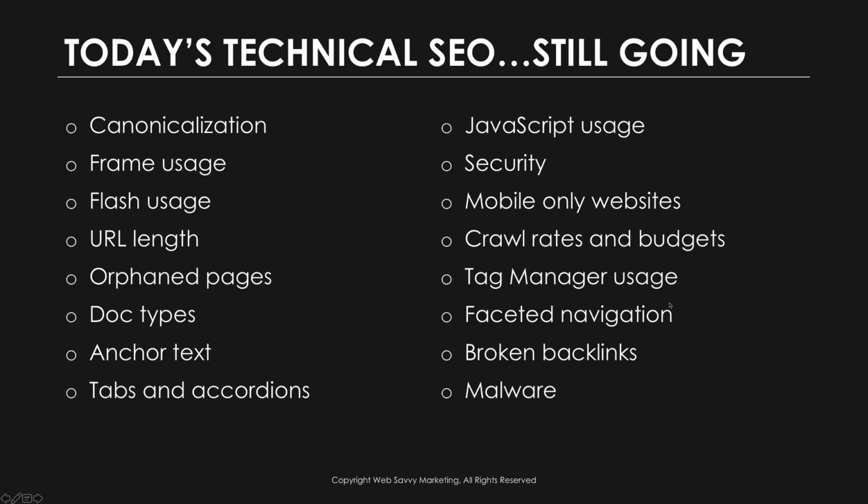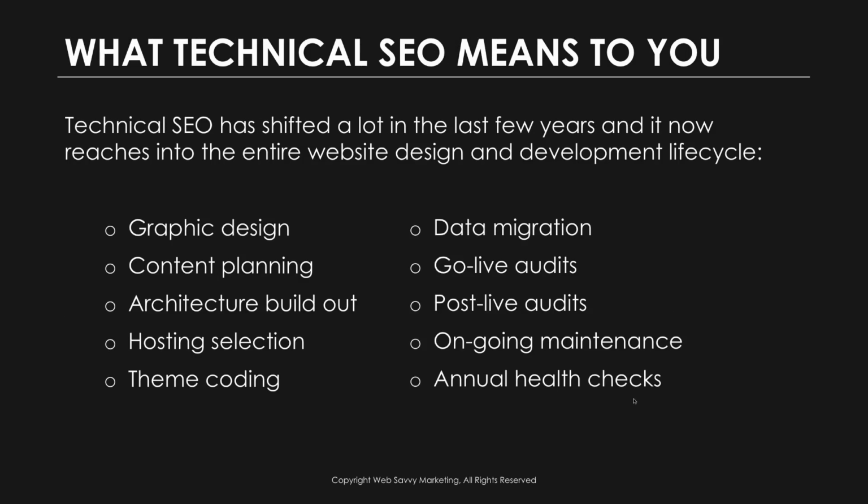Notice I'm still not done with my list. I just refreshed the page and here's a whole other bunch of items that fall under technical SEO and whether you are helping or hurting your website. Now, here's a thing that you need to be aware of, and it's really important. If you take away nothing else from today's webinar, I want you to take away this. Technical SEO has shifted. It's become super important in recent years, and it now spans the entire website design and development life cycle. I didn't say project, I said life cycle.